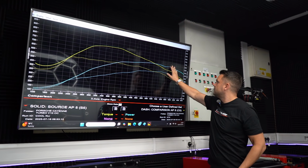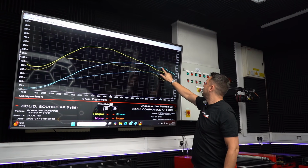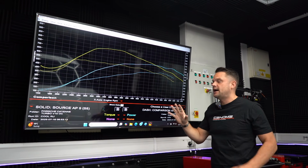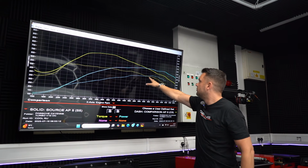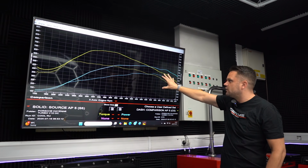As you can see up here, it's revved out a little bit more, so we've increased the rev limiter. We've gained, we're just here, it was so close. I'm sure if we could get the car a little bit colder, so if we could get the intake temps down, I'm almost certain it'd clip 650 wheel horsepower. But I'm happy where it is. It's sort of right at 640, 645.